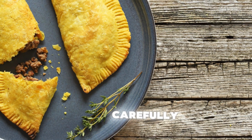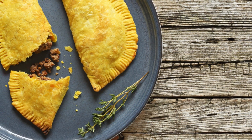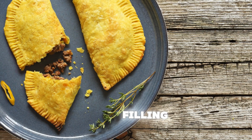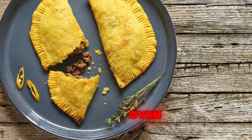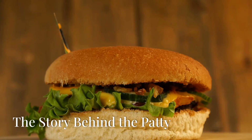Once baked, carefully remove the patties from the oven and place them on a cooling rack. Allow them to cool slightly before serving. This will help the filling set and make them easier to handle. Enjoy your homemade patties warm, fresh out of the oven, or save them for later. They make great leftovers.